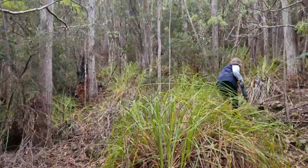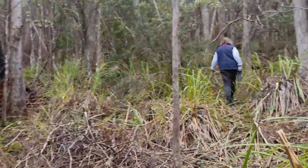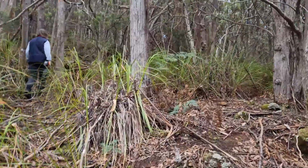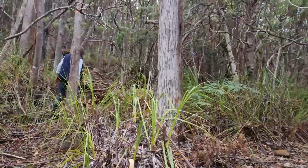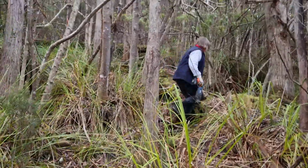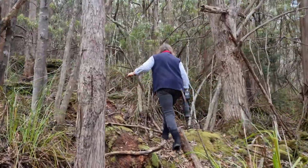I remember a few years ago, Anne and I were coming through here, and I slipped on a mossy rock. Went flat on my back, and I only just stopped myself from hitting my head on a rock, which could have been bad news.